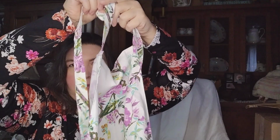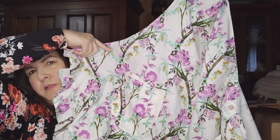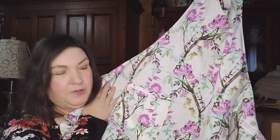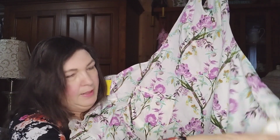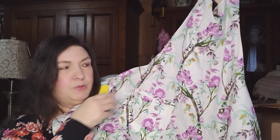I did pick up an apron also at the Goodwill. This one is really a spring apron. It's got the ties at the top where you tie this, and it's got a little flounce and a pocket on it, but that is adorable. And I really don't have to do anything to this. I may add another pocket over here. I don't know. But I really liked the fabric, and I thought it was really, really cute. And the apron was $2.99.